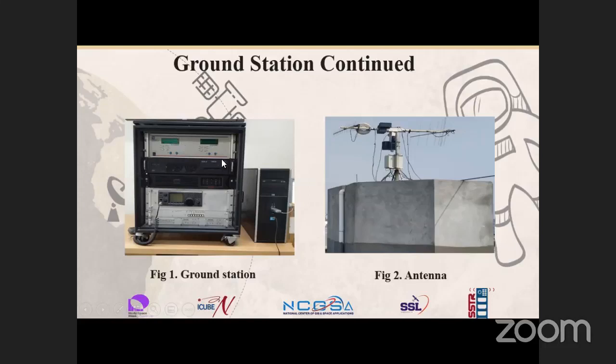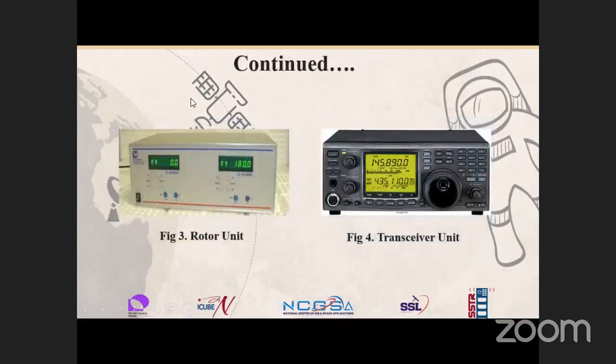This is the rotator unit. It is in the ground station lab, and this is the transceiver to detect the radio signal. The transceiver which we have used is IC910H, and this is the terminal node control for packetizing the data, and this is the ground station computer. Now in these slides, these units are explained one by one.